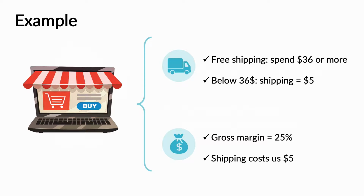Our shipping supplier charges exactly $5 per delivery, regardless of weight, and that's the cost we pass on to the customers below the minimum purchase threshold of $36. The big question then becomes, by how much would a sale need to increase to compensate for the free shipping?